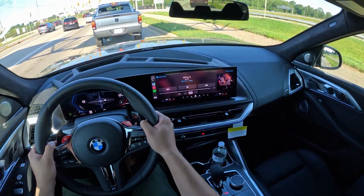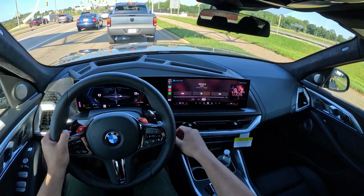So that is the Bowers & Wilkins sound system. Sounds pretty beautiful to me.